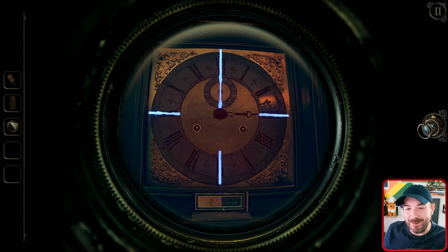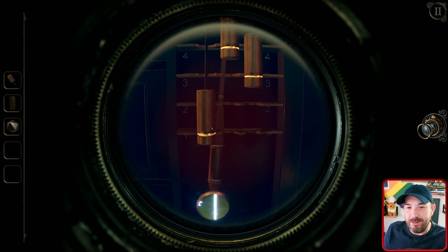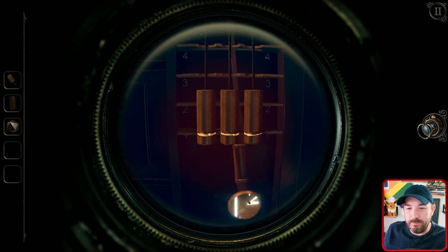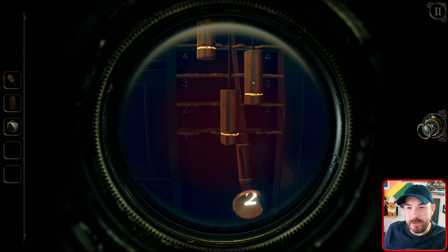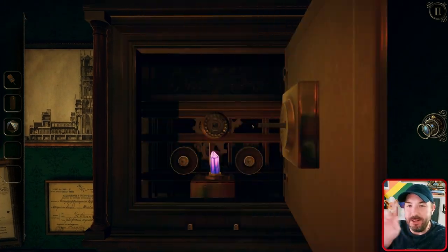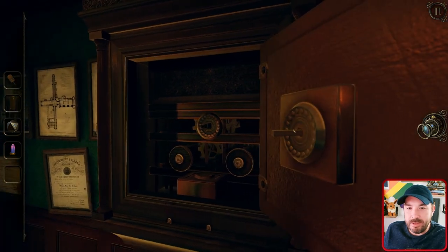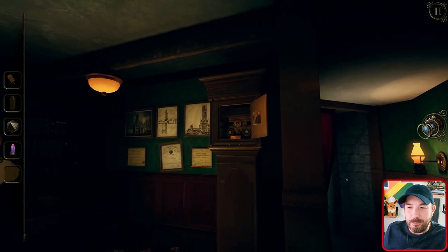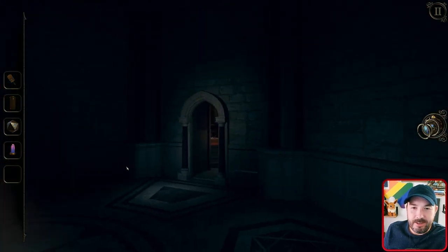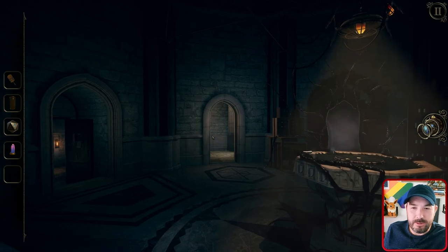The problem is I don't know what I'm looking for. There we go. Fantastic. So loud, too. Oh. 412? So, 412? It was on the little pendulum thing. Had numbers. There we go. All right, we know exactly where that needs to go because we've been hunting for that crystal. It's this way, right?